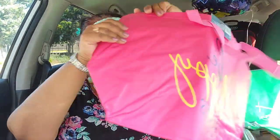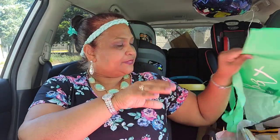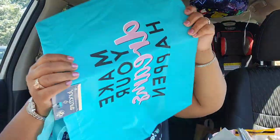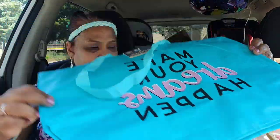And I picked up these bags, and this one says be happy. Be happy, really, really big. And then this one says today is full of possibilities. And then this one says spread kindness. And I love them. And they have the snap closure in the middle as well. And this was the one that was missing from the set when I did the walkthrough. Make your dreams happen, which is one of my faves, apart from the kindness one. So those are absolutely gorgeous.